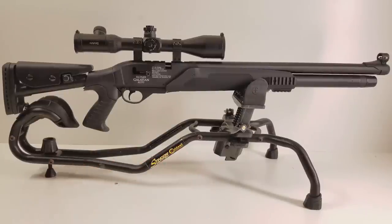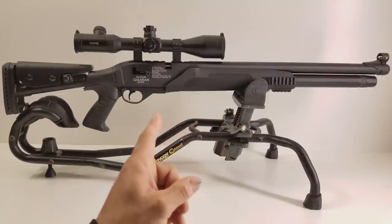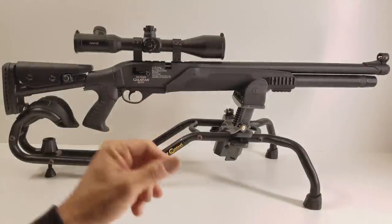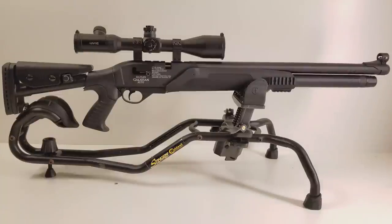So what can I say? I love the gun. I'm not going to bore you with all the stuff I love about it. But it's a great buy. It costs $749. You can get them at Pyramid Air, Air Gun Depot, and all kinds of places. So definitely it's a solid gun. It's accurate. It's semi-automatic. So I'd say if you're in the market for this kind of thing, go for it. It's a well-made gun, and it's a good gun.